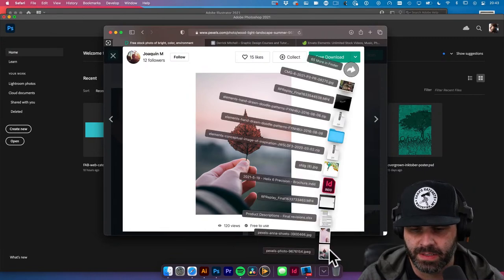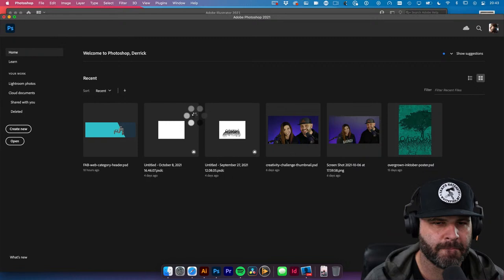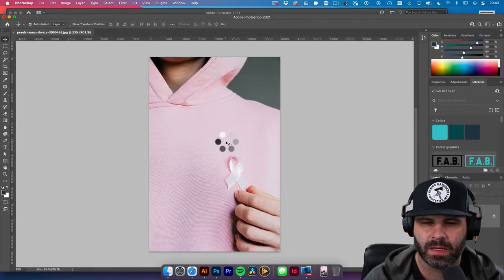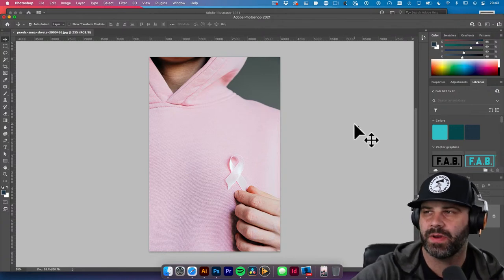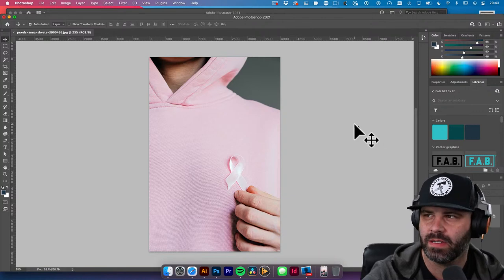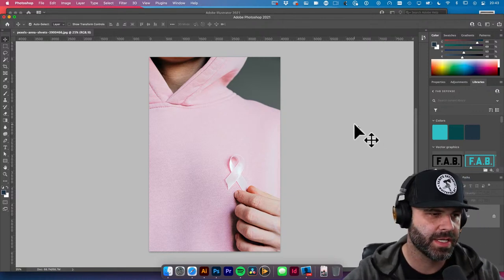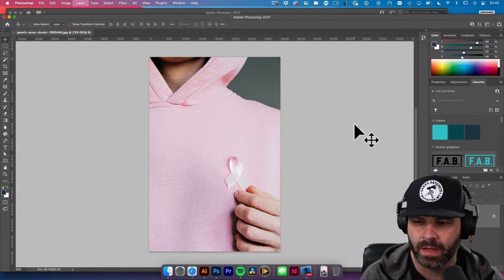What I'm going to do is just open this guy up here in Photoshop, and let's take a look at some of the content aware fill. So right now we're in Photoshop, not in Illustrator, Justin. I don't know if Content Aware Fill has actually come over to Illustrator or not. I know a lot of times things get updated, but I don't think you can do that in Illustrator. I could be wrong though, let me know.